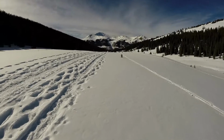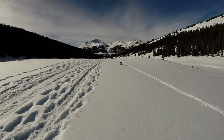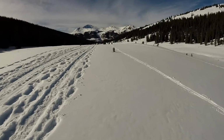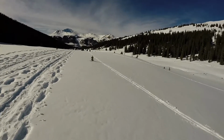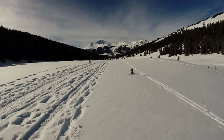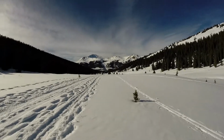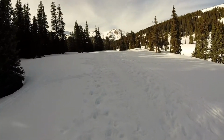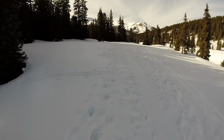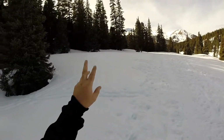Anyway, I'm kind of off the trail a little bit, walking in the deep snow, seeing how the snowshoes float. Seems pretty good. A little more tiring. It's pretty tempting to get in the sled and just ride down though. Pretty tempting.